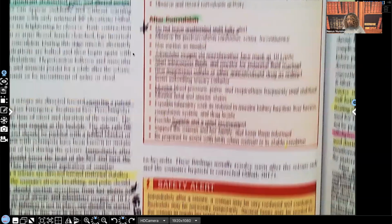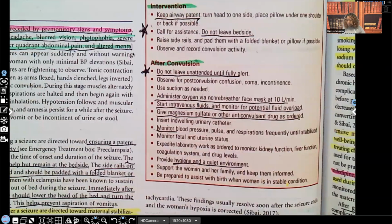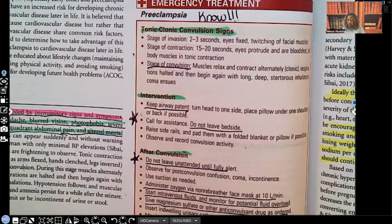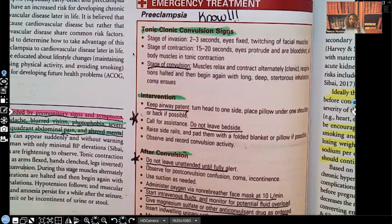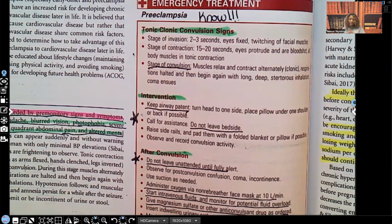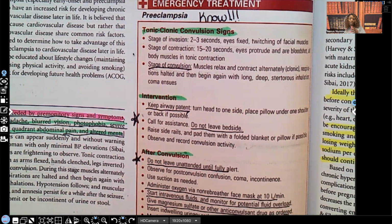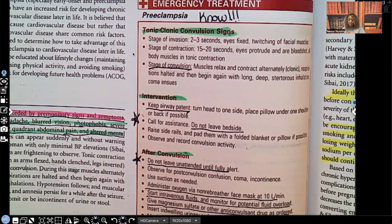Let's go over emergency treatment. You guys need to know this. So, like I said, we're talking about eclampsia, but it's important that you guys understand preeclampsia because it's in preeclampsia that we're trying to prevent that patient from going into eclampsia and going into seizures. I'll do a video on preeclampsia for you. But anyway, let's go over the emergency treatment.